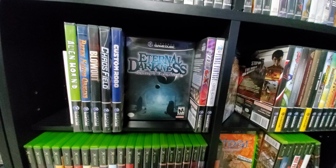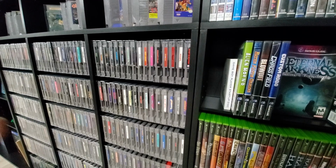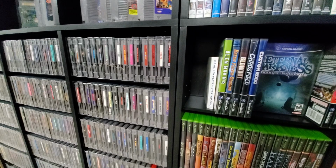Or sorry, down from 70% to about 30% of the size. All these NES games, imagine if each one of those is as big as two DVD cases next to each other. It's just huge. And the room went from being overflowing to feeling relatively comfortable in here.